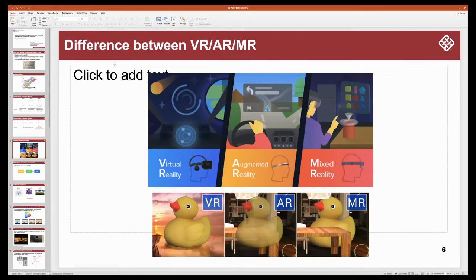A lot of people get confused. What are the differences between virtual reality, augmented reality, and mixed reality? Actually, all three of these have to use a headset. The only difference is how we are looking at the environment inside the headsets. If it's virtual reality, it means you can build anything you want using software, such as the conventional AutoCAD. You build a completely virtual environment.